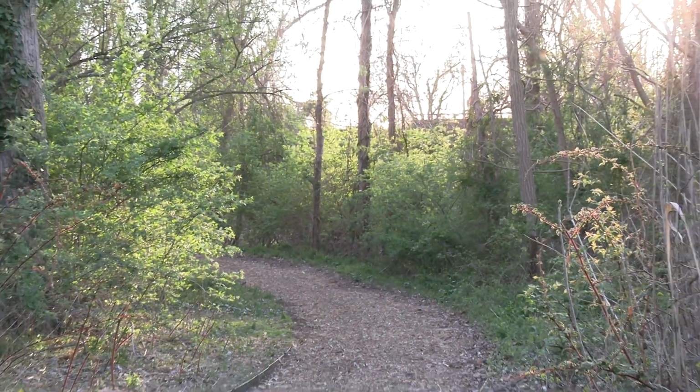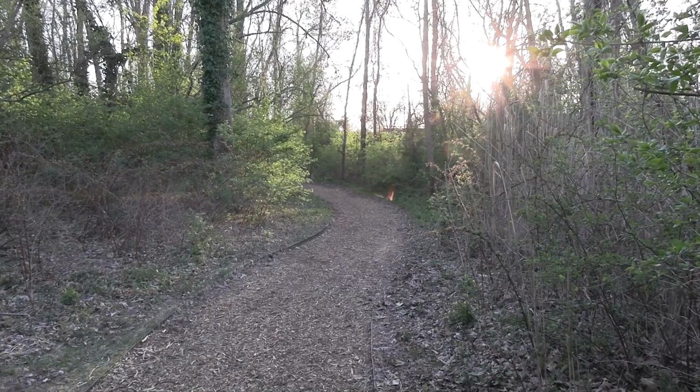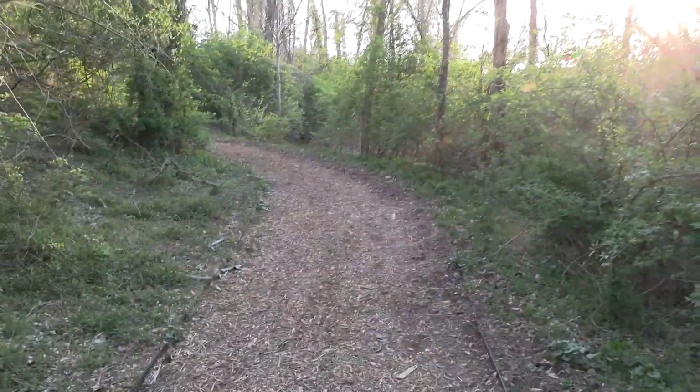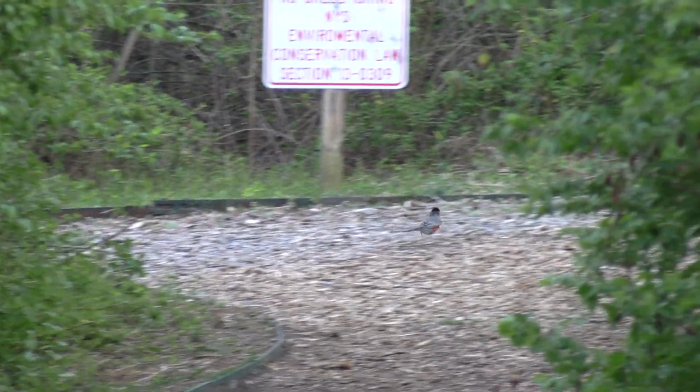But it's still such a beautiful sight to see, especially during this afternoon. I came here around 5 to 6 o'clock and still got the sunlight, which made it even more beautiful to see as I keep walking along this trail and looking around my surroundings. There I got to see a little bird walk around.